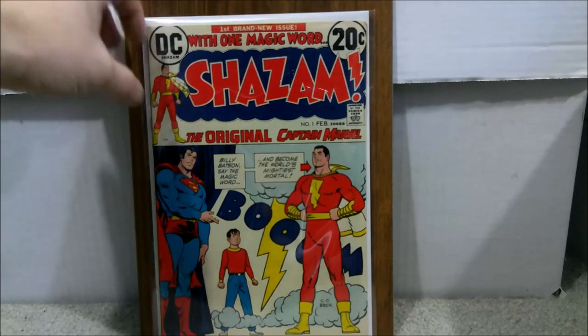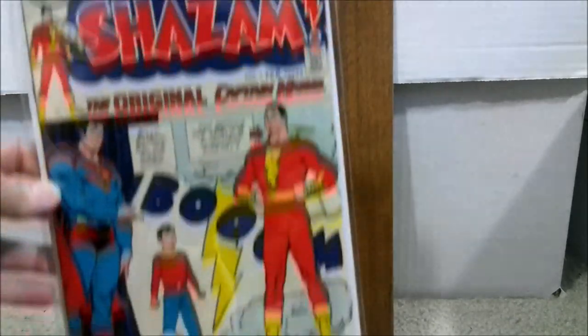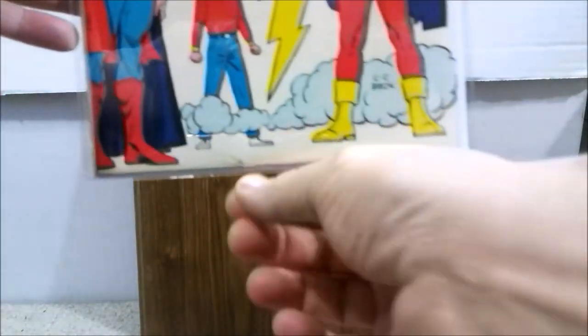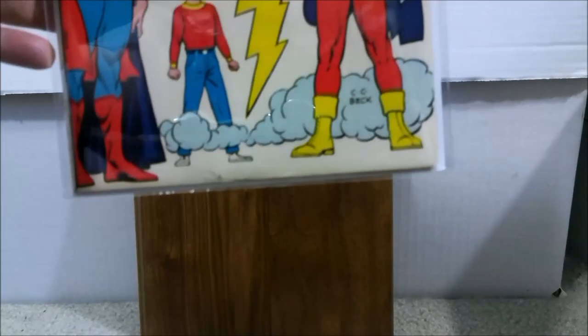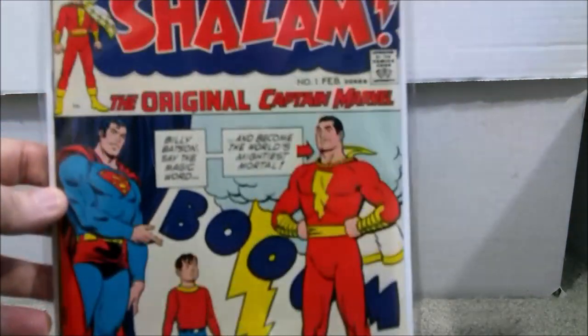But this is absolutely a beautiful cover. The colors stand out, especially that Shazam. This looks to be, because there are some rounded corners and there's a little bit of a problem here that it looks like a pressing might fix, I would say this is probably a 7.0 to a 7.5.